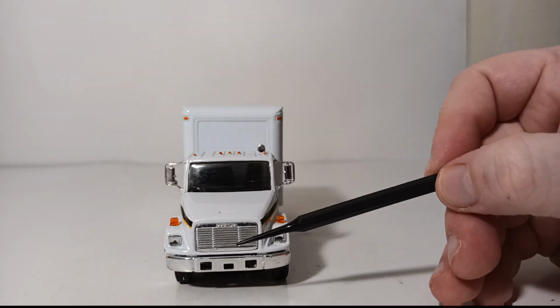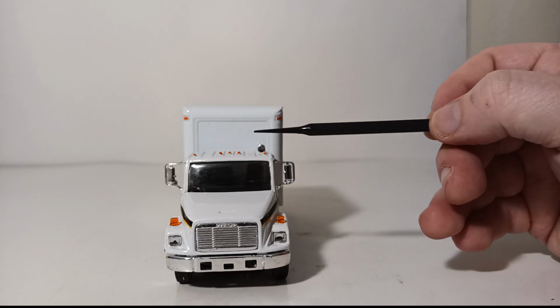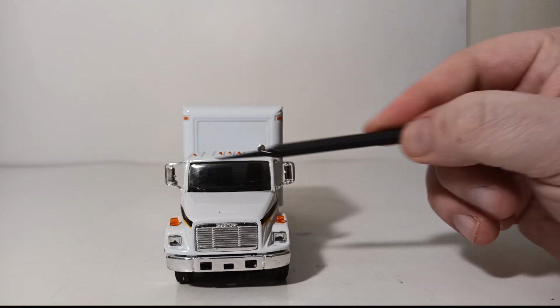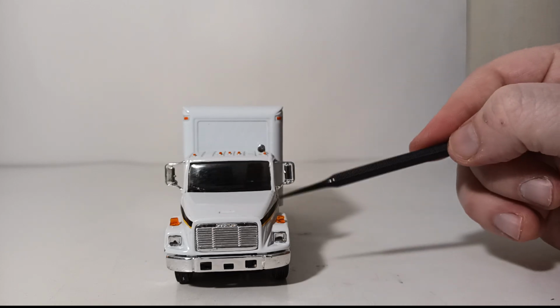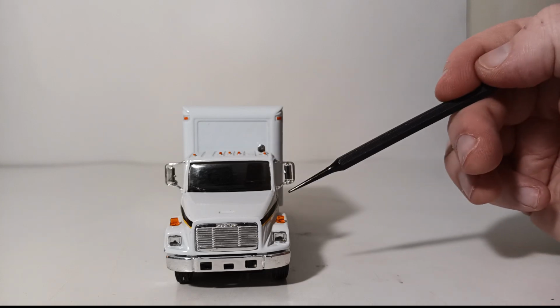If you look closely, Freightliner is embossed in the very top of the grille. It is legible once you have it in person, but pretty hard to pick up on camera. Your turn indicators are this amber or orange color, which look pretty good, and they are translucent, meaning that you can see right through them.